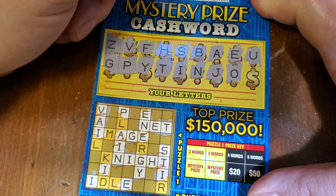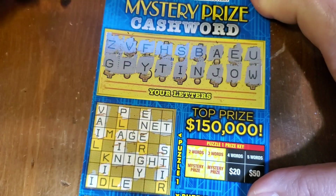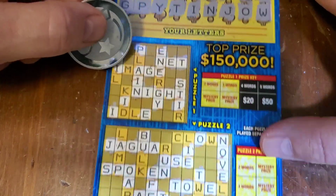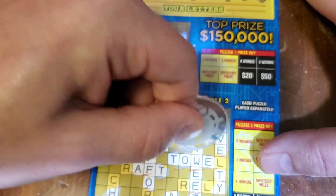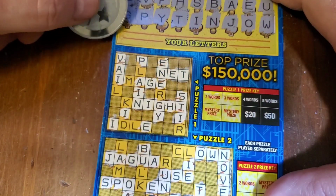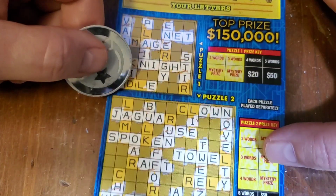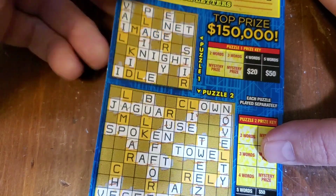I think an L or an R would be amazing. And we get W. And I don't know that that helps us. No W up top. So only one word up here. W in Clown. W in Towel and Tweezers. We didn't have the L. Okay. No L. No M. No R. No K. No D. Okay. So no win on that ticket.